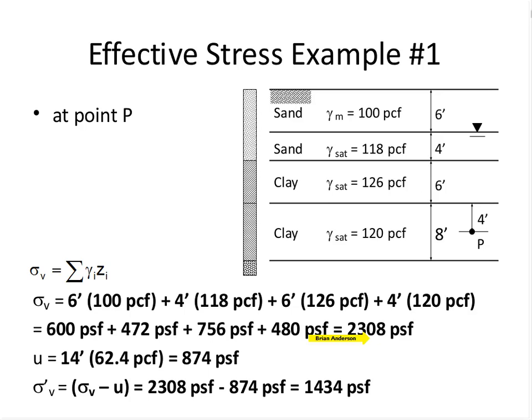The pore water pressure is just the height, or the distance between this point and the water table level. So I have 4 feet to here, 6 feet to there, and another 4 feet to there, for a total of 14 feet. So the pore water pressure is 14 feet times 62.4 pounds per cubic foot, which is 874 psf. So my effective stress is the total stress minus the pore pressure. So 2308 minus 874 is 1434 psf.